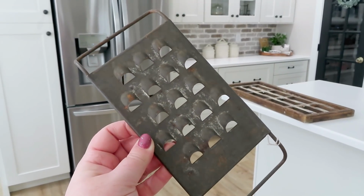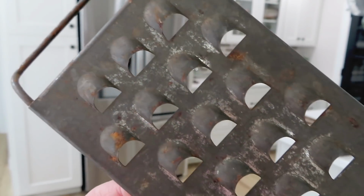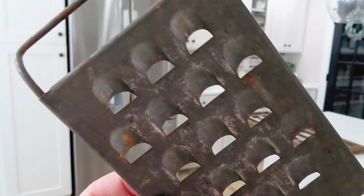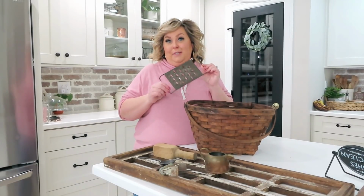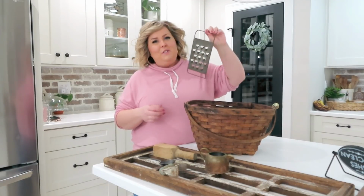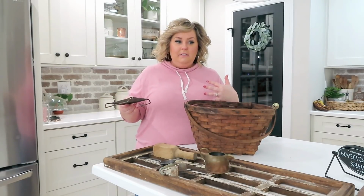The next item, I think this is the last item, is this old antique cheese grater. It probably is not that old, right? Because it's a cheese grater and I'm not really sure when they started grating cheese, but even if it was just left outside and rusted and made to look old, I don't care. It looks really cool. Again, I think it'd be nice to hang on the end of the island or to display in the hutch. So those are the items that I picked up for the house for myself.